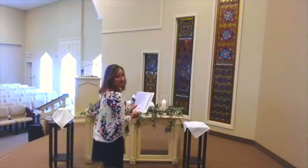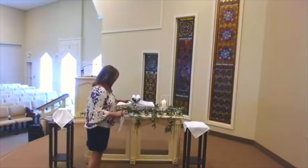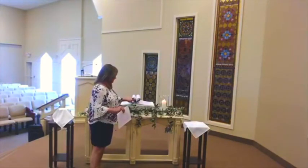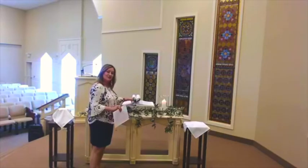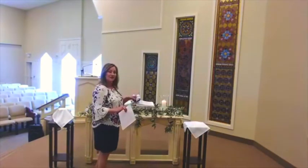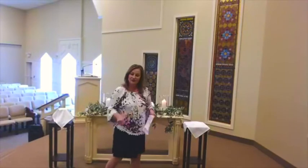Did you notice that we have a Bible here, and how the pages are flipped up to form a heart? There's so many scriptures that talk about the heart and reveal something about the heart, our hearts, to us. And today's one of those scriptures.